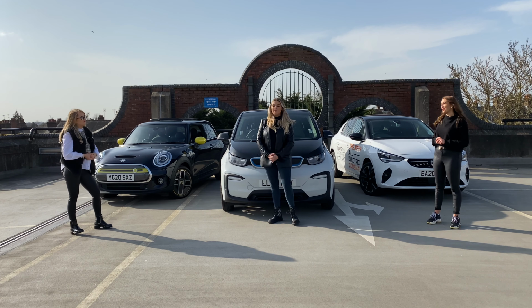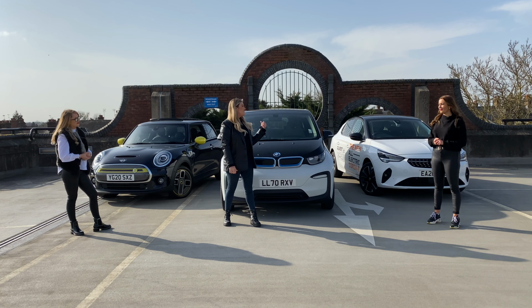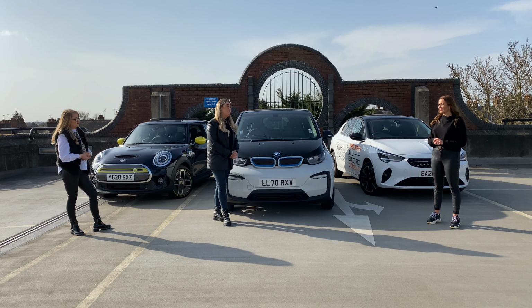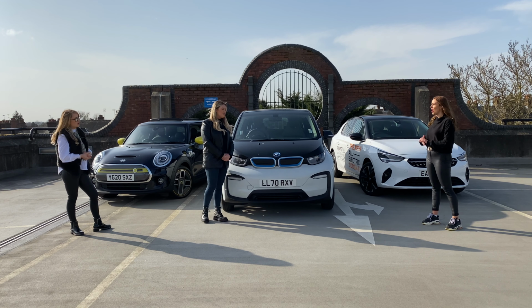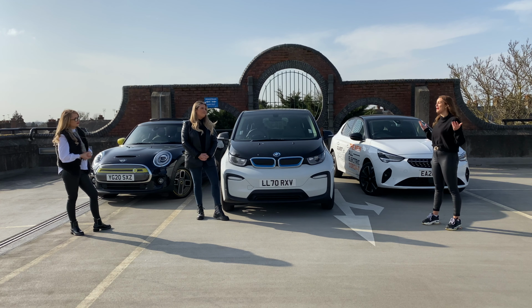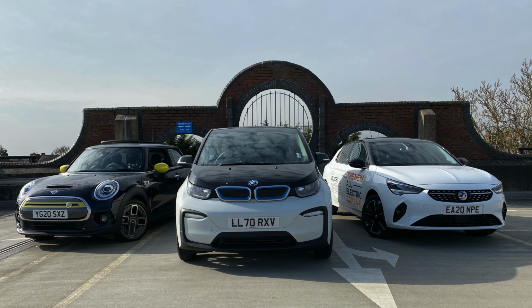You can't beat the interior of the Mini. However, I'm hoping I get some bonus points considering the interior of the i3 is predominantly recycled materials. It is a little bit Marmite, but I like the fact that i3 have gone out of the box. It's not like every other car on the market. Do you know what? I'm happy to take a loss on this one. And the factories that build the interior of the i3 are actually powered by renewable energy.